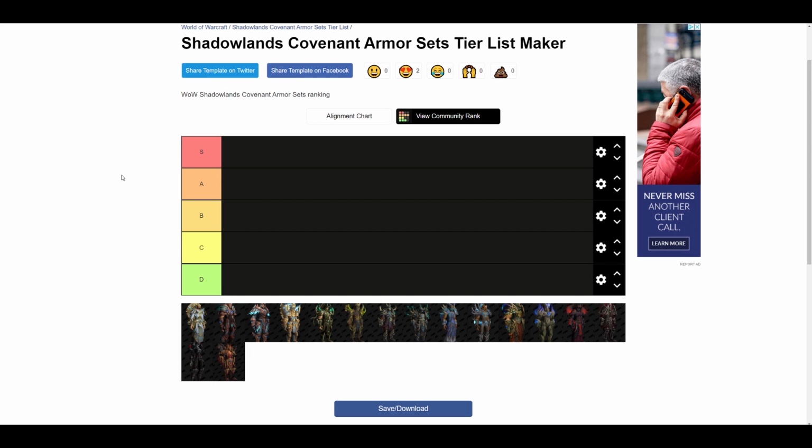What's going on, everybody? Dottz Gaming here, and today I have one more fun tier list for you guys. In this tier list, we are going to be going over the Shadowlands Covenant armor sets, which ones I think look the coolest and which ones I think don't.